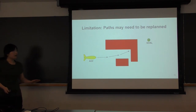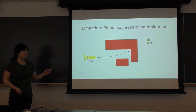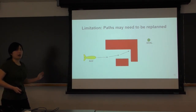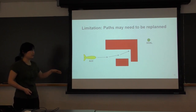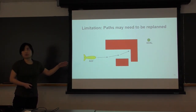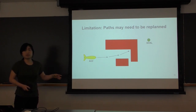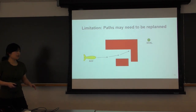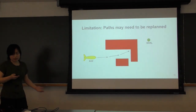The first one I'm going to approach is the fact that sometimes paths may have to be replanned. So say we're starting off with A star and we plan some route for A, B to go on to reach the goal. And along the way, we encounter an obstacle that we did not expect to see before. This may be due to inaccuracies in the initial mapping or just natural changes in an uncertain environment. So we'll have to replan.